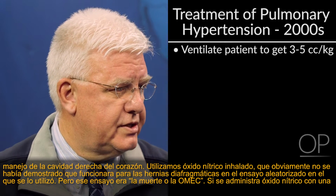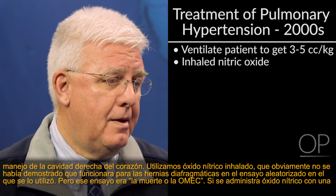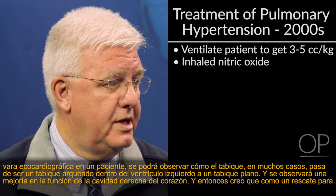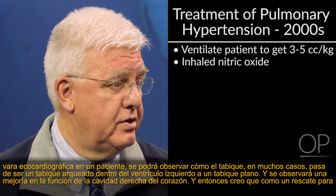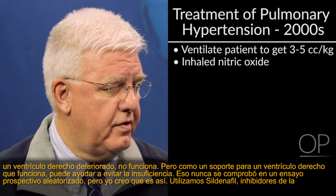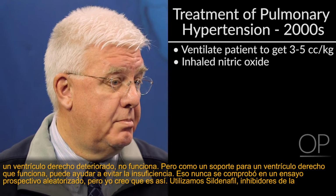We used inhaled nitric oxide, which obviously hasn't been shown to work in diaphragmatic hernias in the randomized trial that it was used in, but that trial was either death or ECMO. If you start nitric oxide with an echocardiographic wand on a patient, you will see the septum, in many cases, go from a bowed septum into the left ventricle to a flat septum, and you will see the function of the right heart improve. And so I think as a rescue to a failing right ventricle, it doesn't work. But as a support for a functioning right ventricle, it may help avoid failure. That's never been proven in a prospective randomized trial, but I believe it.